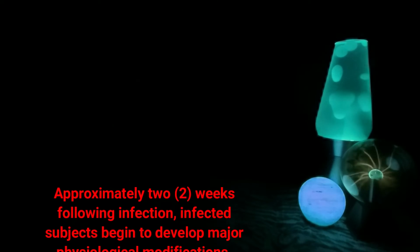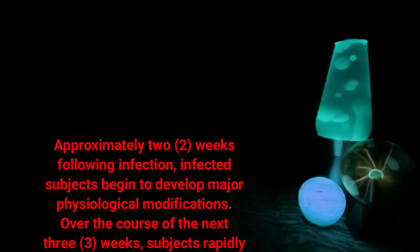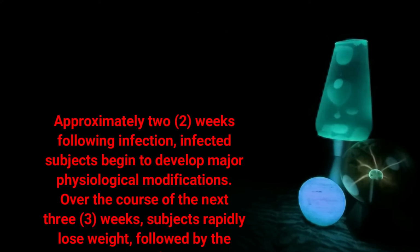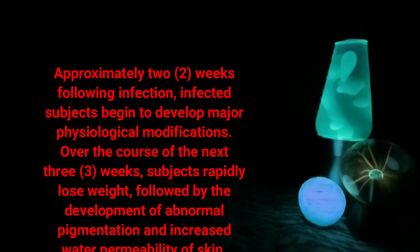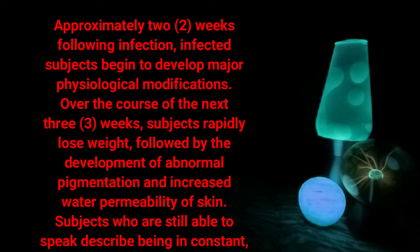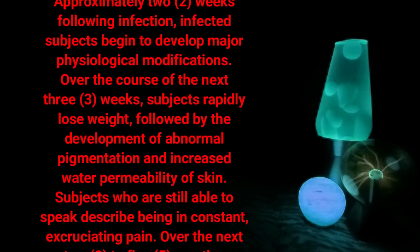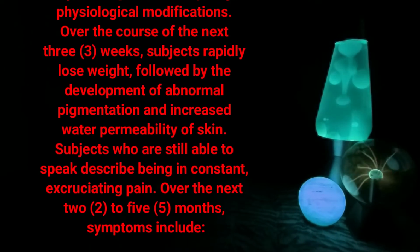Approximately 2 weeks following infection, infected subjects begin to develop major physiological modifications. Over the course of the next 3 weeks, subjects rapidly lose weight, followed by the development of abnormal pigmentation and increased water permeability of skin. Subjects who are still able to speak describe being in constant, excruciating pain.